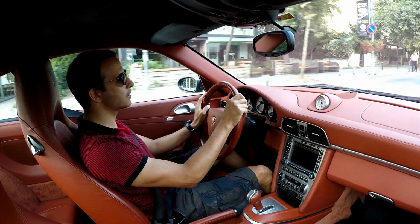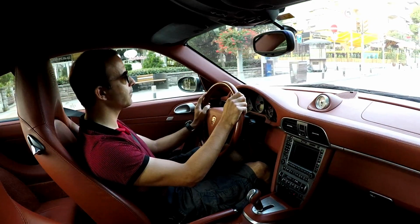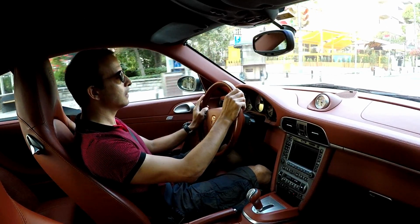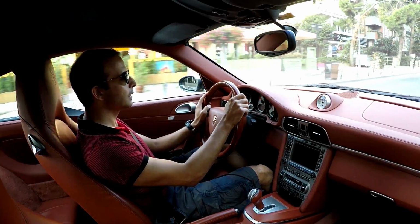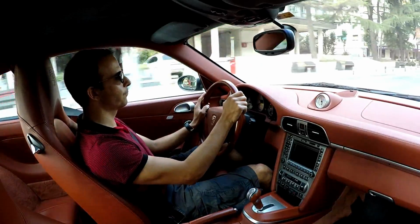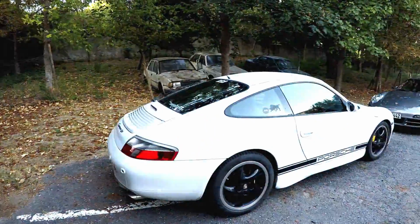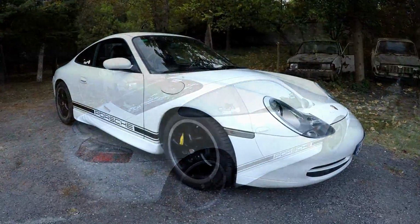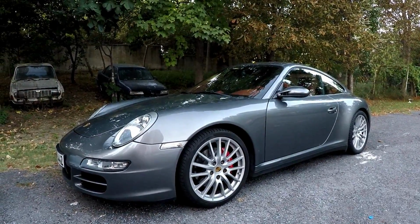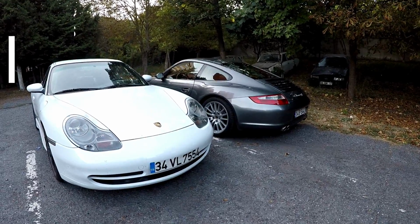Today though, life is rather gentle with me. Thanks to a very kind friend of mine, I have the chance to drive a 997, a beautiful example, and see what I have been missing, as well as compare it with my humble Porsche, the poor man's Porsche 996 that is. So this is how they compare on paper.